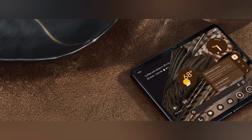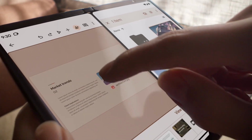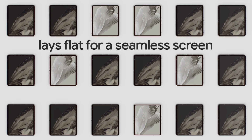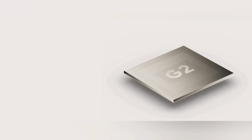A major highlight of the Pixel Fold is its innovative folding mechanism. It's not just about being able to fold, it's about how it enhances the user experience. Then there's the camera, not just any camera, but a triple threat capable of capturing professional-grade photos and videos. Whether you're a photography enthusiast or just love taking selfies, the Pixel Fold seems to have got you covered.